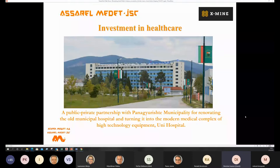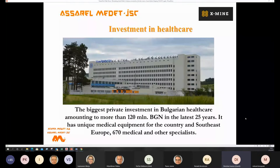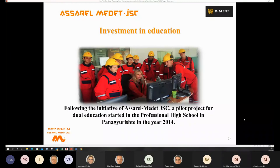Nowadays, this is the biggest private investment in Bulgarian healthcare, amounting to more than 60 million euro in the latest 25 years. It has unique medical equipment for the country and Southeast Europe. 670 medical and other specialists are working in the hospital.